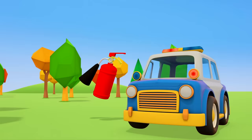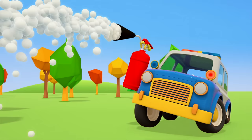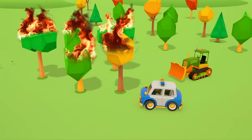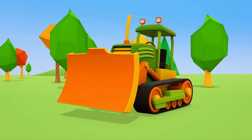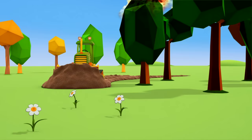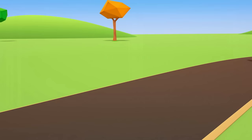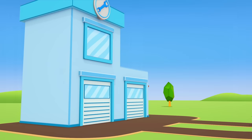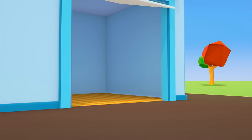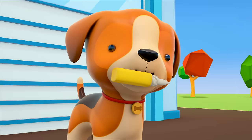The police car has a fire extinguisher. There's not enough of that foam to put out the trees. Bulldozer, dig a ditch so the other trees don't catch fire. They'll be cut off with a protective barrier. The puppy has made it to the repair shop. He found some motor oil. He can put some oil on the garage door, and it should open.